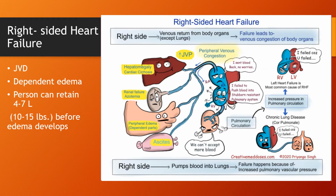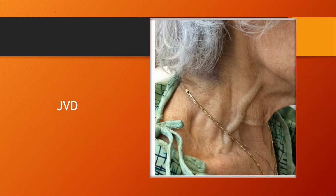And our BNP, our brain natriuretic peptide, is the ventricular hormone that's secreted by our ventricles, okay? It's going to be really high with systolic failure and normal to slightly increased with diastolic failure. Normal is less than 100, and it's also used for diagnosing and evaluating treatment. This is JVD.